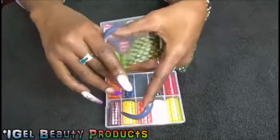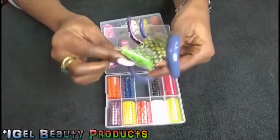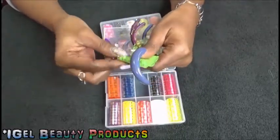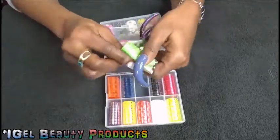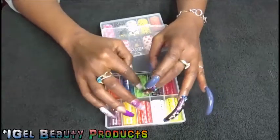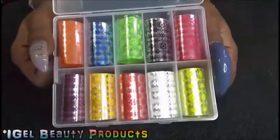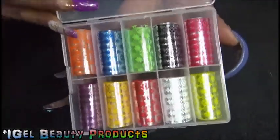The base that I am using at the moment is an air dry glue that you can get off of Amazon. I will also put a link to that below. But I have picked up something new that I wanted to try that is also an air dry from another brand. So this is what the foils look like.